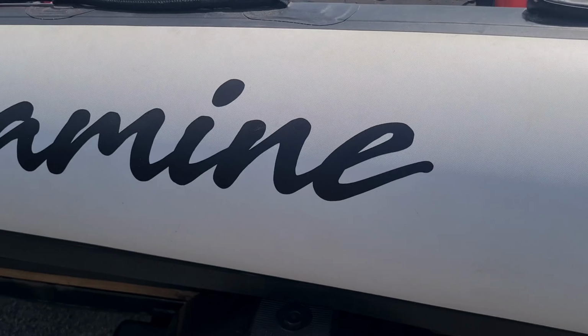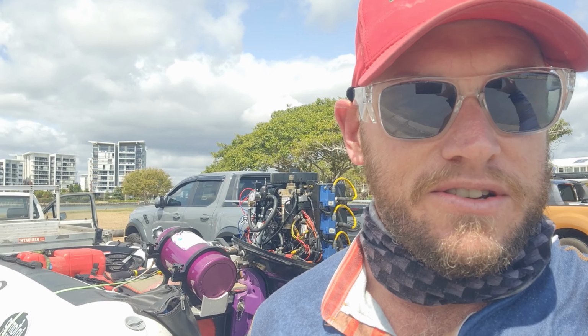These are made and originated from South Africa. Pretty much their national sport in South Africa. They run an event called the Trans Orgullis. Just filled up the nitrous bottle.